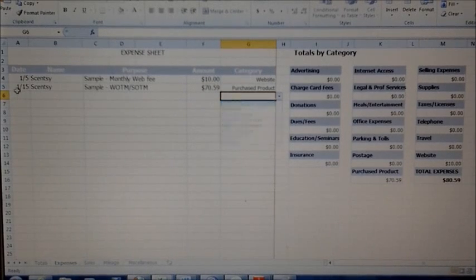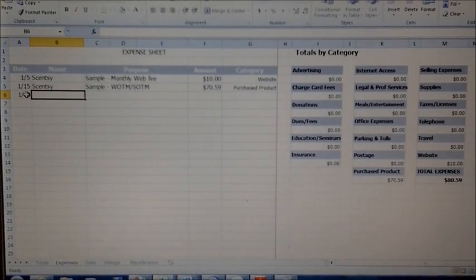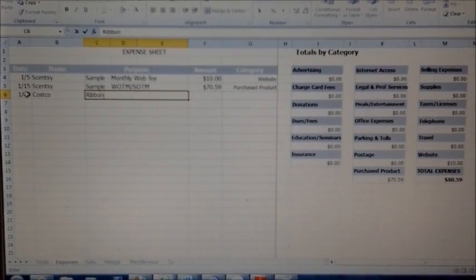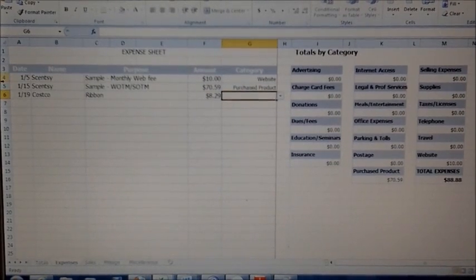So let's enter another one just for some fun so you can see how it works. So I move my cursor over here. I'm going to put in the date of January 19th. And I'm going to put Costco. And I'm going to say I bought some ribbon to wrap my packages when I deliver them. And I'm going to say it was $8.29 with tax. And I'm going to call that supplies.